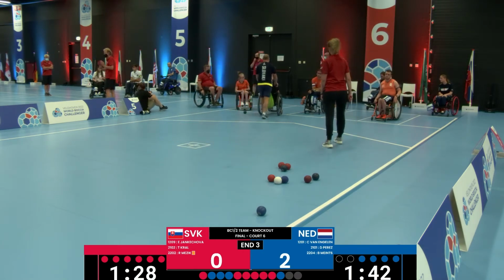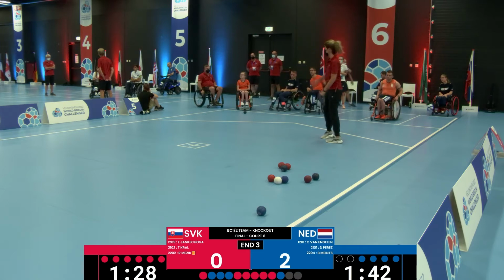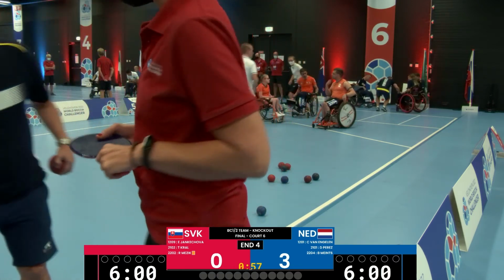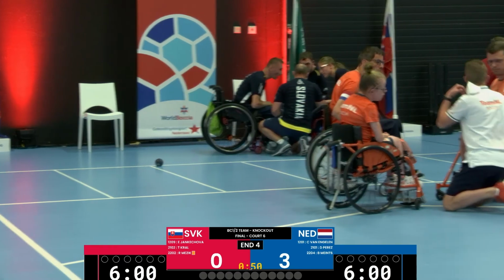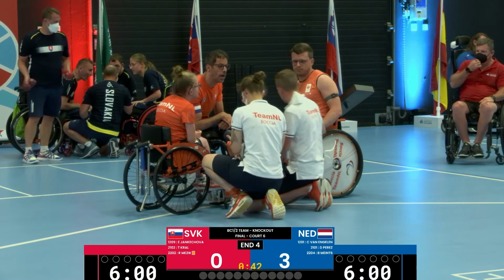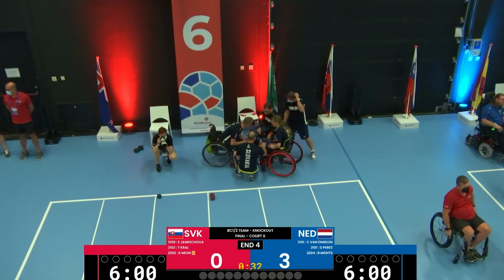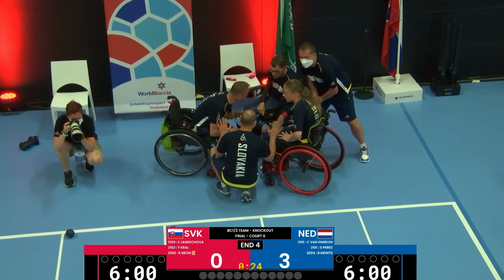Maisie came to confirm. There's obviously no doubt here. 1 point for Netherlands, making the score 3-0. No updates on the other courts. Italy is still leading 6-0 against Great Britain in the BC3. And Azerbaijan 6-0 against Ukraine in the BC4s. There seems to be some kind of computer program on that court because they still are in the beginning of that third end, just an end to go. But it looks like they're playing again now.